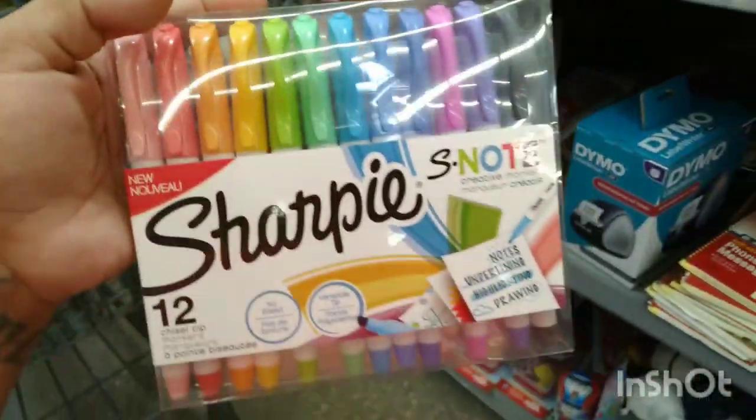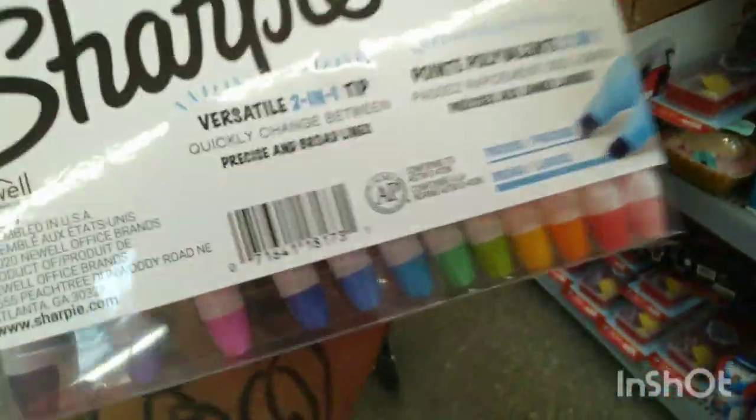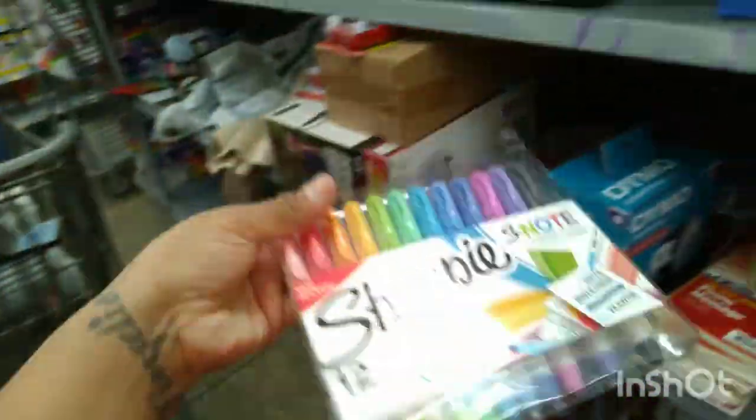And these are ringing up for $2, you guys. The Sharpies. Here's the barcode. So definitely keep an eye out.